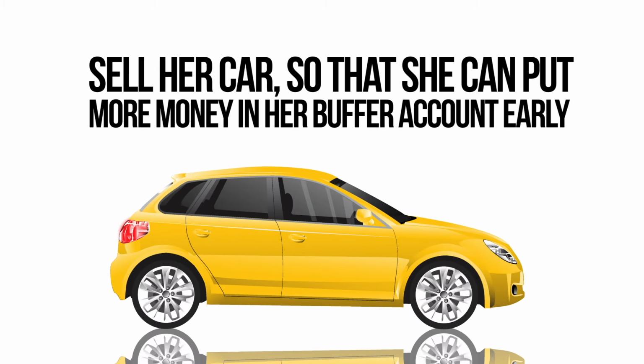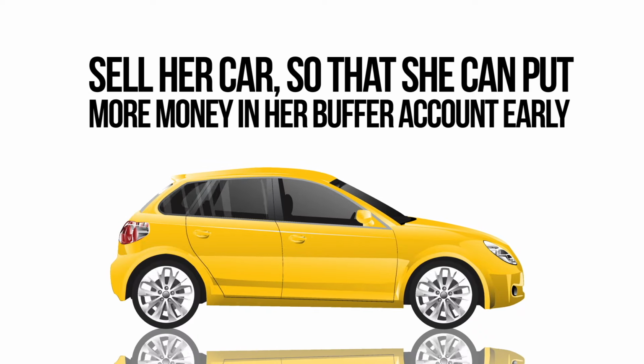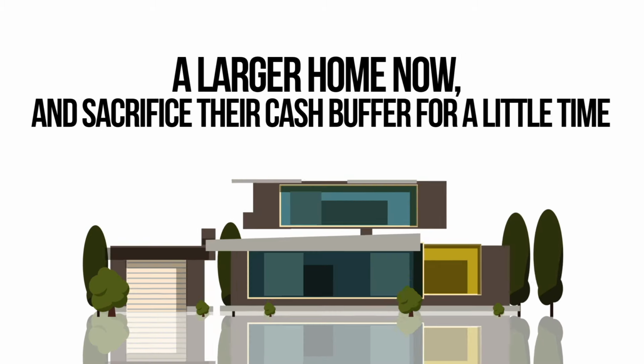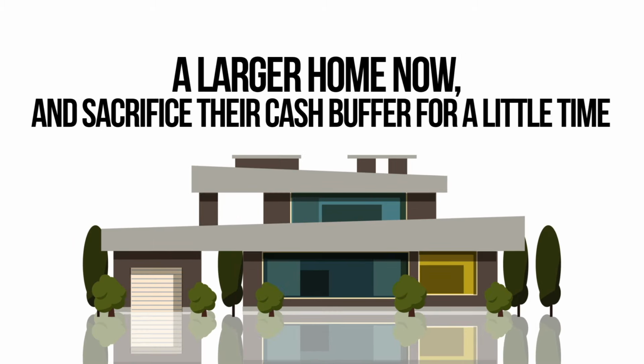Sarah may decide to sell her car so that she can put more money into her buffer account earlier and start her business sooner. Or Sarah and Mark may decide they want a larger home now and sacrifice their cash buffer for more space. But sacrificing that cash buffer may create stress between them. Prioritize your spending based on what truly matters to you and aligns with both your short-term and long-term goals.